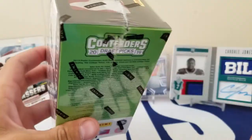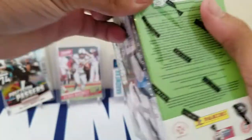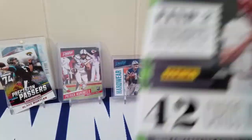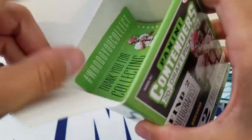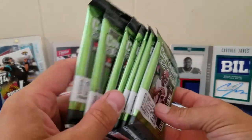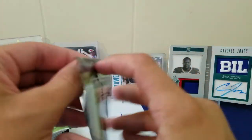Oh, man. Let's get into this 2019 Contenders Draft Picks. Two autographs. Not too bad for retail, honestly. You know, $20, two autographs. Probably get points. Who knows? Thank you for collecting Panini. Alright. Thank you for taking my money, Panini, I guess. So, there's our packs. Let's do some pack ripping, finally. No more jumbo packs. We get to actually rip some packs.